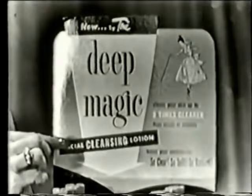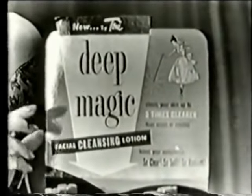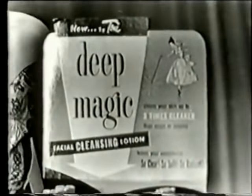Now, ladies and gentlemen, here is Evelyn Patrick for Deep Magic. Evelyn? Thanks, Frankie. This is big news, too, because every girl who's been using drying soaps or greasy creams to clean her face should certainly know about this. It's Tony's Deep Magic, the wonderful new facial cleansing lotion that actually cleans your skin up to three times cleaner than soaps or creams. And to show you how true it is, just watch how this girl proved it on her own skin. She dirtied her face three times with an extra heavy mixture of dirt and makeup.